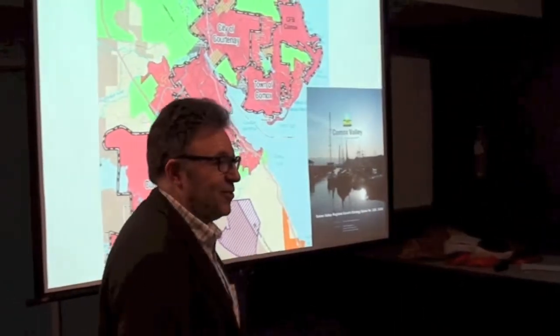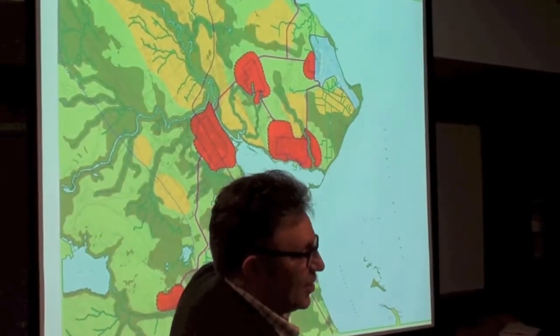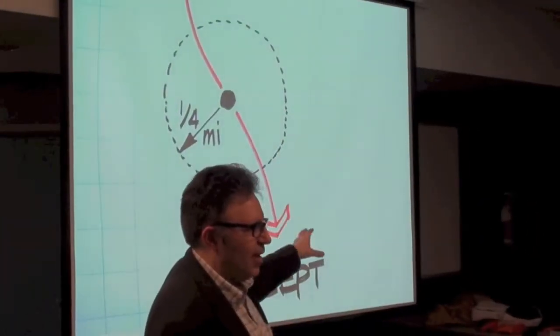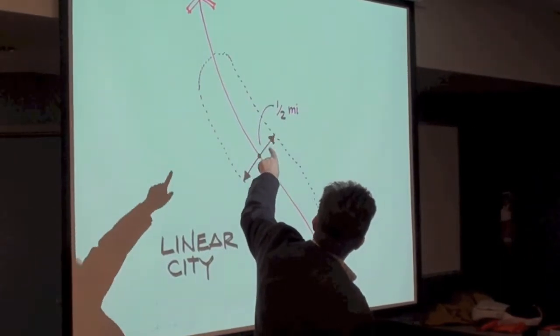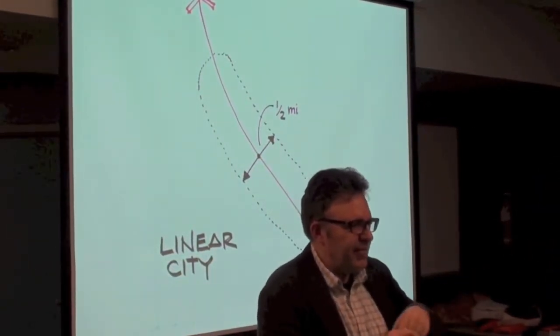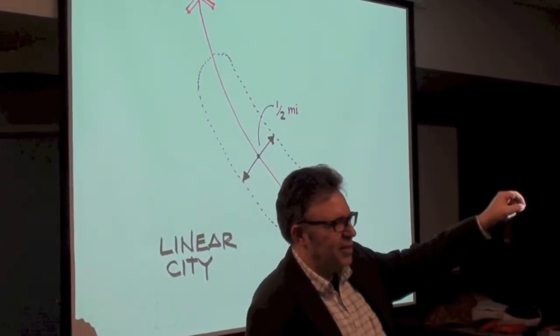This is what the regional growth strategy says we need for 89,000 people. That's what their plan should look like, but it didn't. It came out looking like the pedal, the human scale. Let's make everything walkable. And then use this red line as sort of a core transit line so that you never have to walk more than a quarter mile to get to a transit line that would get you to the place you wanted to go.